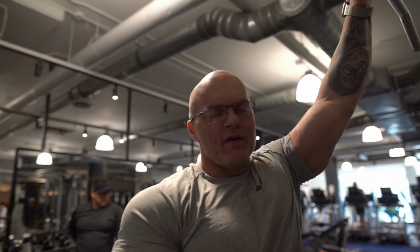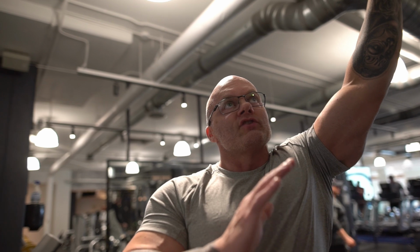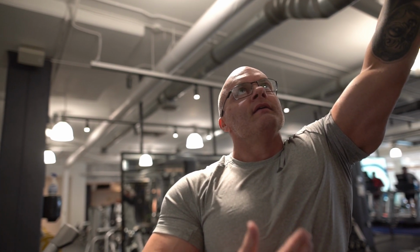All right, so now we're going to move on to a lat pull down. This is something that is completely the opposite of chest. With chest, you can visibly see it, you can feel it and stuff like that. With back, unfortunately, we can't see it. And this is where a lot of people go astray with back development. They think they just have to grip it and rip it and pull.